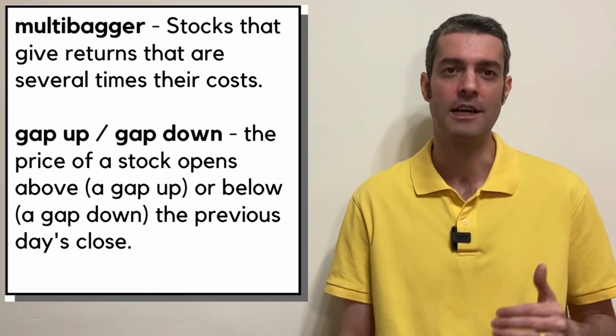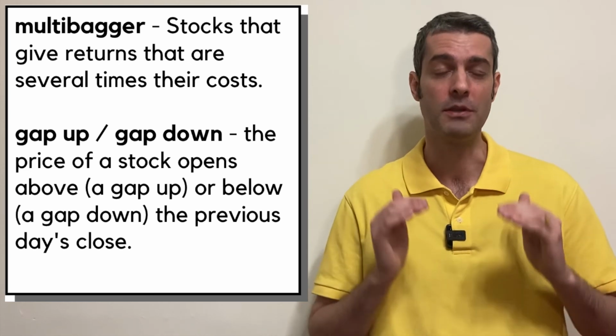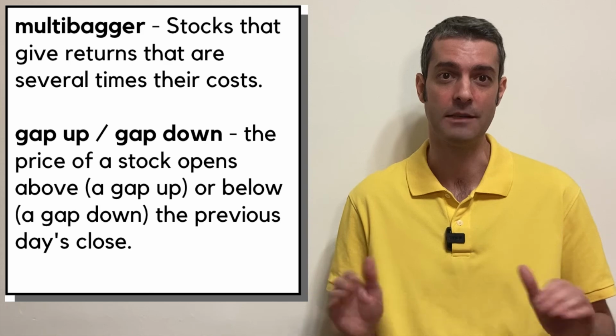A gap up or gap down occurs when the price of a stock opens above, a gap up, or below, a gap down, the previous day's close with no trading activity in between.